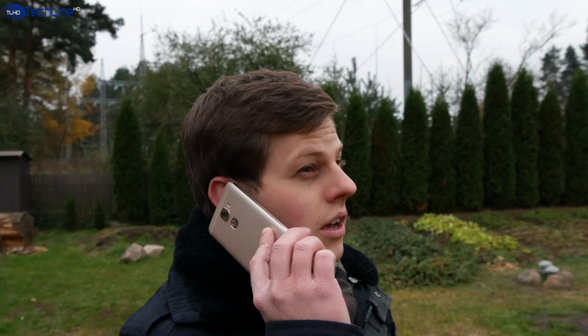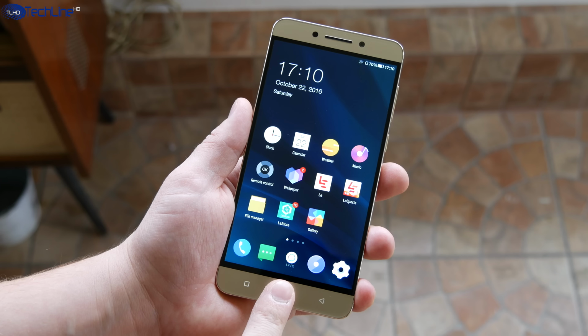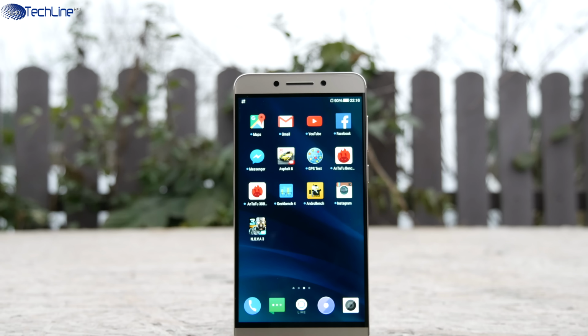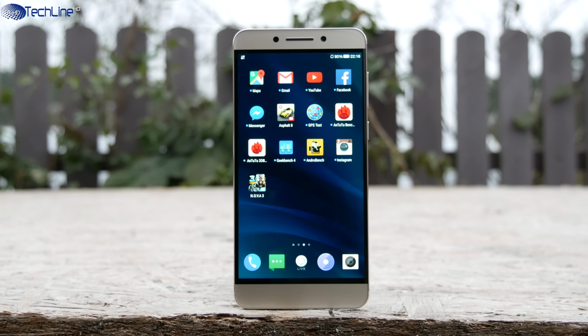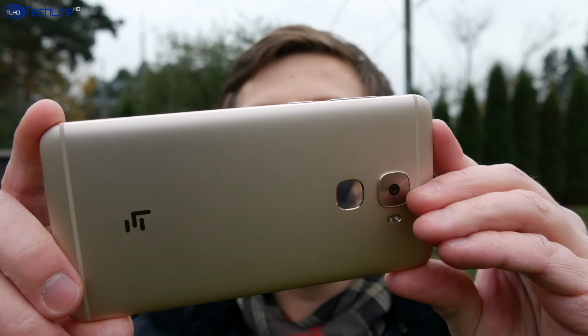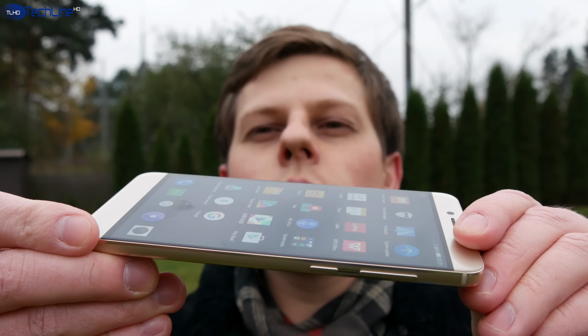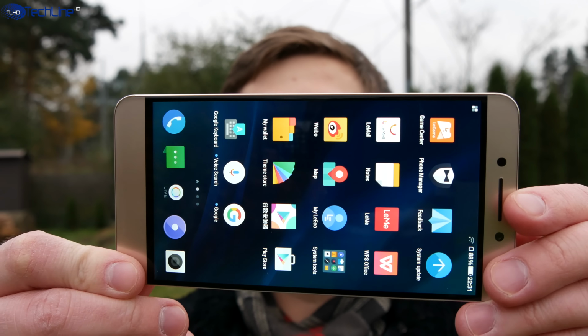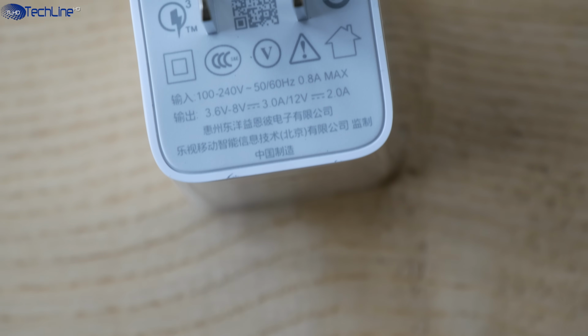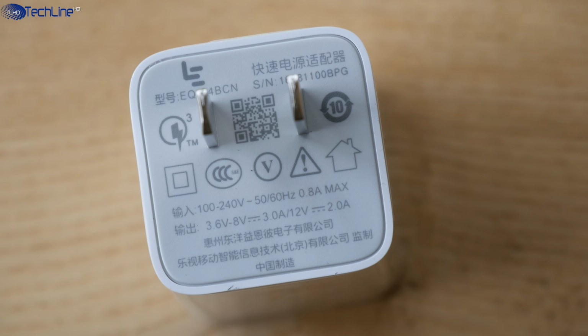As for the Le Pro 3, the phone ships with a beefy 4070 mAh battery, which will let you use the phone for at least a few days, depending on your usage habits. I could constantly get way over 6 hours of screen on time on the kind of heavy usage, which is a very good result. Finally, the LeEco phone ships with a fast charger that fully charges the phone in just about 1 hour.